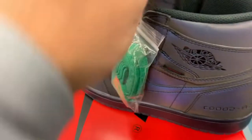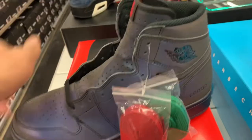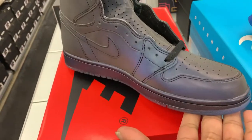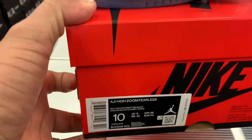It has some kind of synthetic upper with reflective finish, full length Nike Air Zoom cushioning stitched directly to the upper of the shoe, bringing the responsiveness right up under your foot for quickness and continuous energy return. A rubber outsole enhances traction and durability.